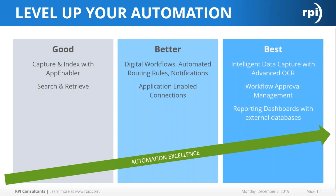And then, of course, if you want the best of the best in automation, you would want to look at intelligent data capture with advanced OCR, workflow approval management, reporting dashboards using external databases and your OnBase database. So again, we'll go through some of these with the case study, and just see how they're using OnBase, and then discuss any enhancements or automations that they could use down the line.